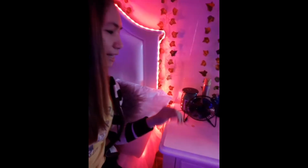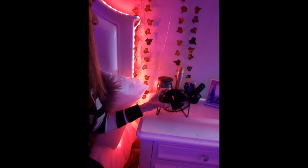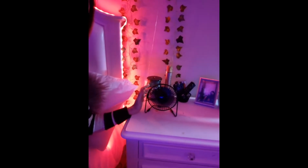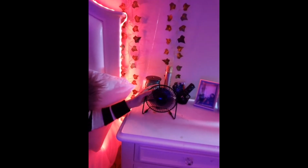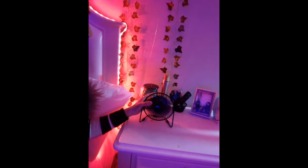She has my electric fan. What? It's not yours. No, I give it to Mike and then she's using it. Oh. What happened to the light? Remember there's a light in here?